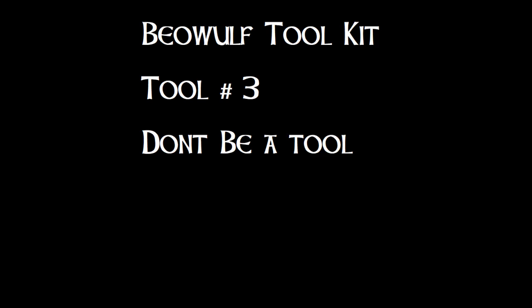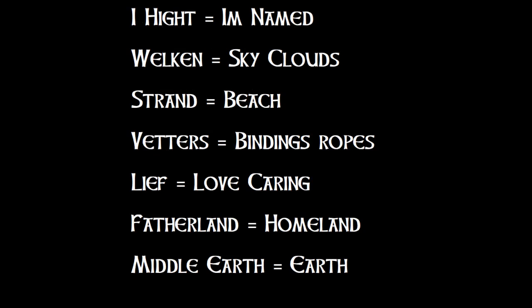But if you're having a little trouble understanding, don't worry. That's because Beowulf does use a lot of Old English words, and it's a poem. Poems, old or new, aren't very easy to understand. There are still some Old English phrases and words left in the poem. Here's some examples. Eichheit, Velken, Strand, Fetters, Leaf, Fatherland, Middle Earth. If you speak another West Germanic language like German, Fries, Dutch, or Afrikaans, you may be able to understand these words.